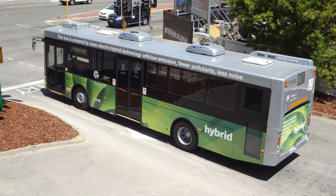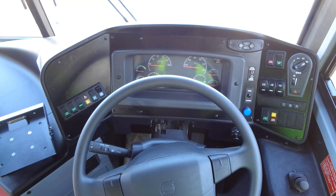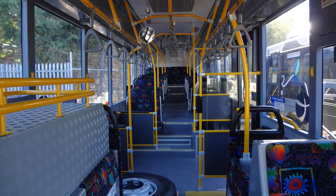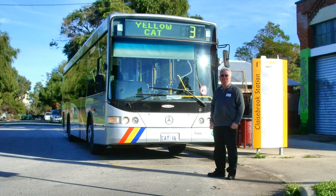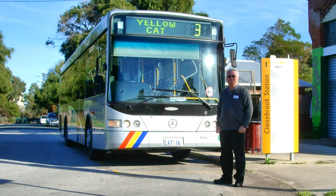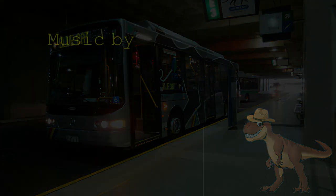We'll finish our video with a glimpse of another innovation in sustainable transport energy in Perth, namely the introduction of a hybrid diesel-electric bus number 2245 seen here at the CAT depot. The date is February 2014. Driving the CAT buses with the Ecobus made such an impact upon me that after the trial had finished, I then went to the CATs, which I drove until I retired.